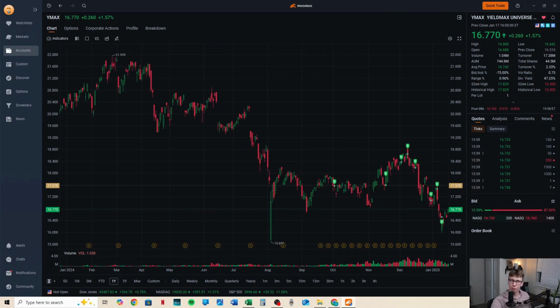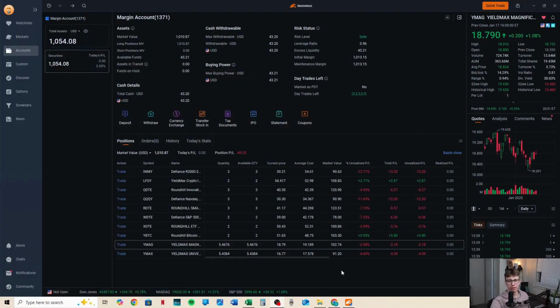So let's jump right over into YMAG and see how bad the dividend has been. So the price returned a little bit better. We're down 2.08%. Average cost of $19.19 and a current price of $18.79.